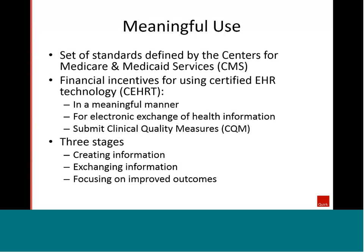So now we talk about meaningful use. Meaningful use, as you know, is a set of standards that have been defined by the Centers for Medicare and Medicaid. And there are financial incentives that are offered for the use of certified EHR technology. In order to be eligible for these incentives, eligible professionals need to demonstrate that they're using their certified EHR technology in a meaningful manner, that they're using this for electronic exchange of health information, and that they're also submitting their clinical quality measures. So there are 3 stages of meaningful use.